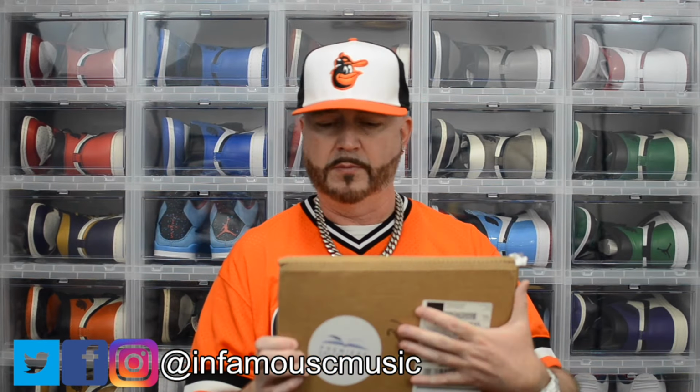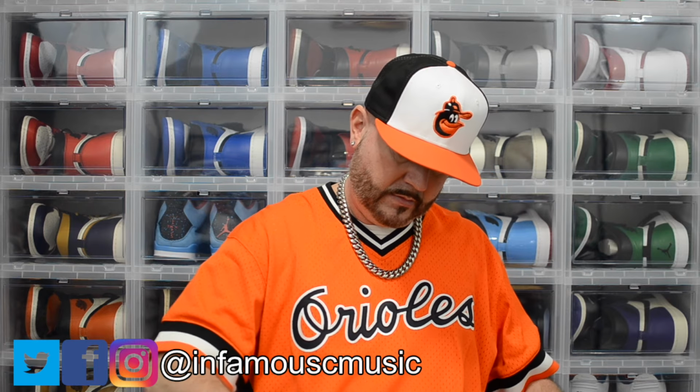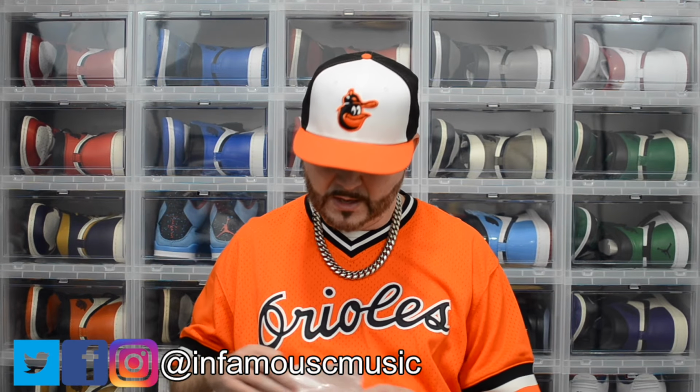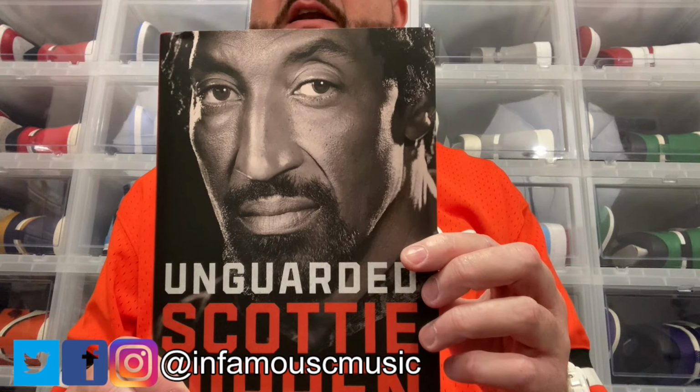got these for a really good steal. Couldn't pass it up. This is from a company called Premier Collectors. That's the first time I've ever bought, actually it's my second time that I bought an autographed book. I got it because it might be my only chance to ever get this guy's autograph. So I got Scottie Pippen of the Chicago Bulls, Michael Jordan's right-hand man, even though they're not seeing eye to eye right now.